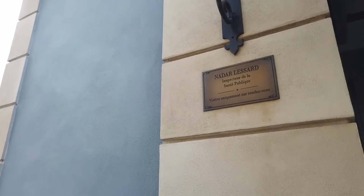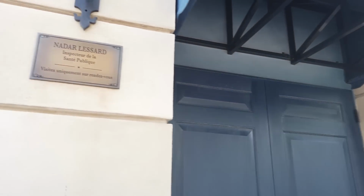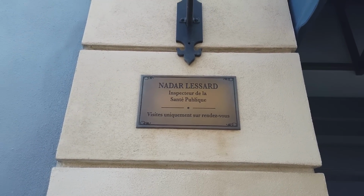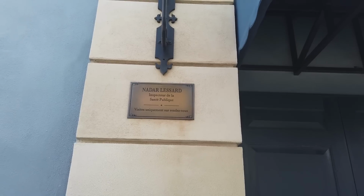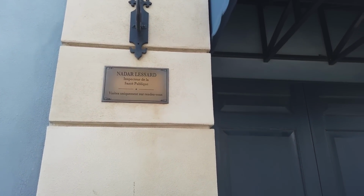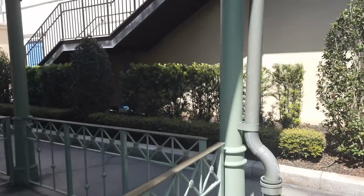Another great Easter egg you'll notice on this plaque here outside of this building. It is the office of Health Inspector Lessard. That is the same health inspector from the movie you probably remember at the end when Remy and the gang lock him up in the pantry with Skinner. Same one right there. And perhaps my favorite detail of all, it's back in the extended queue.